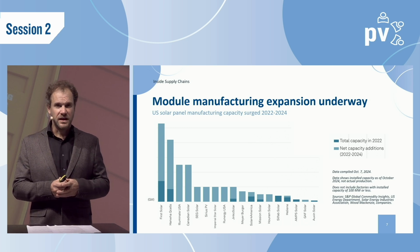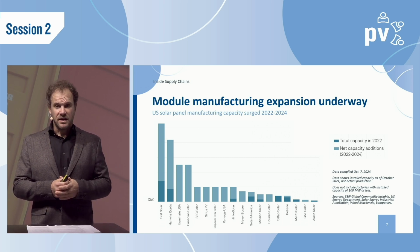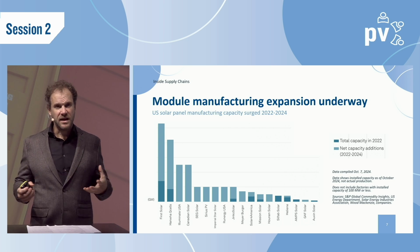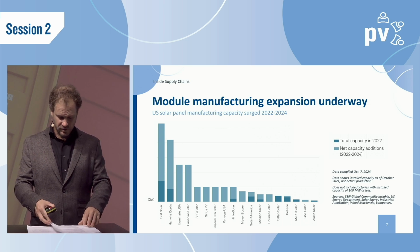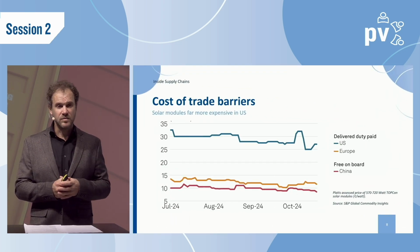We can also see that a number of manufacturers are brand new. The light blue bars, these are net capacity additions. So there's new capacity that's being added when they had no capacity to start with. So looking forward, and then Edurne had a very similar chart to this.